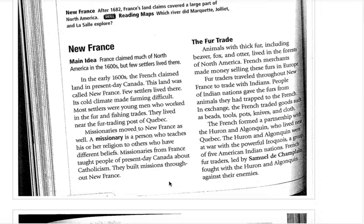Most settlers were young men who worked in the fur and fishing trades, and they lived near the fur trading post of Quebec. Missionaries moved to New France as well. A missionary is a person who teaches his or her religion to those who have different beliefs. Missionaries from France taught people of present-day Canada about Catholicism. They built missions throughout New France.